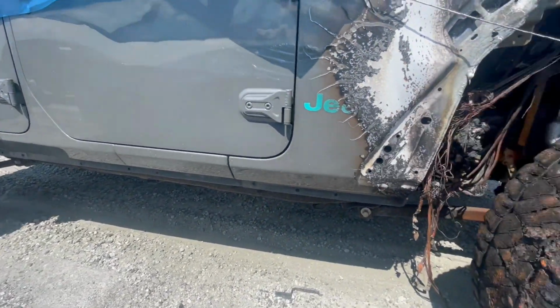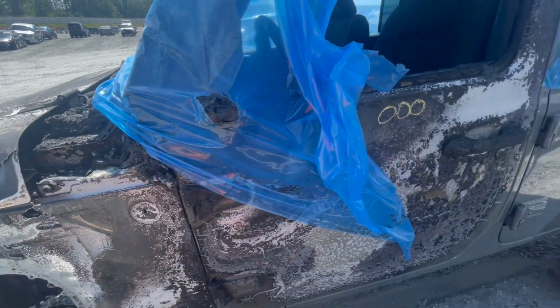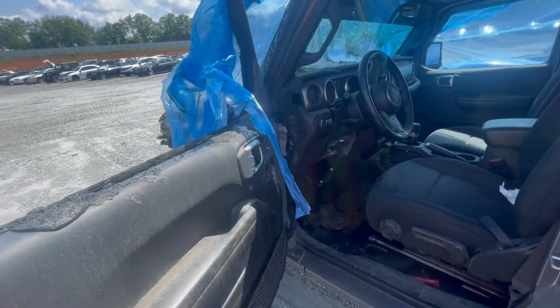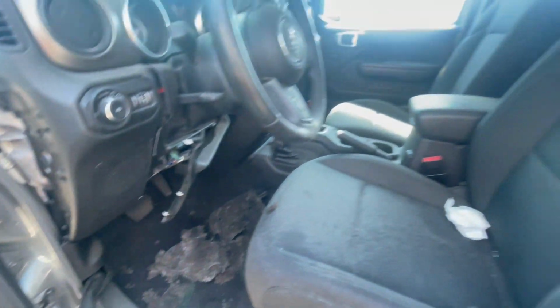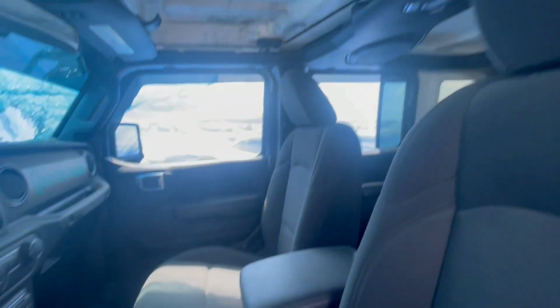I wouldn't say it's horrible. Aluminum fenders melted off. The door got singed. The flames definitely went this way, but hey, it still works. Unknown miles, but now we know we got a ballpark where the miles are. Doesn't seem like it got inside too much. Interior seems okay. A little singe here and there.